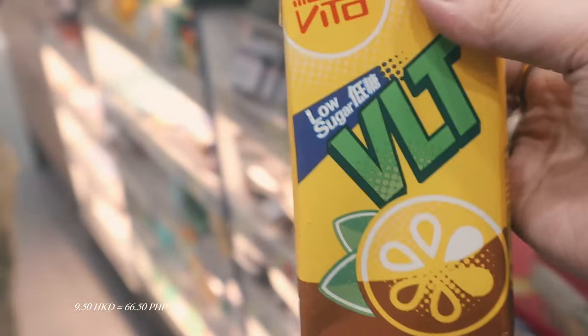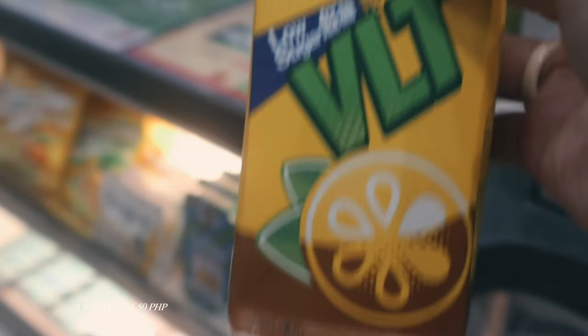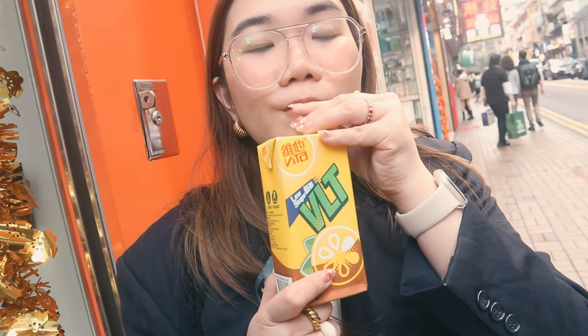I like it. Everyone I know who's been to Hong Kong, I've been raving about BLT, so try natin. Trying the famous BLT from Hong Kong. Ice tea siya, pero lasang healthy. It says here anyway that it's low sugar, so maybe that's why. BLT, done. We're inside the MTR on our way to the peak.